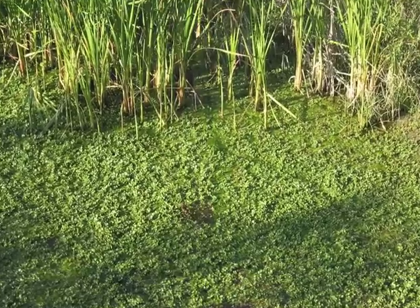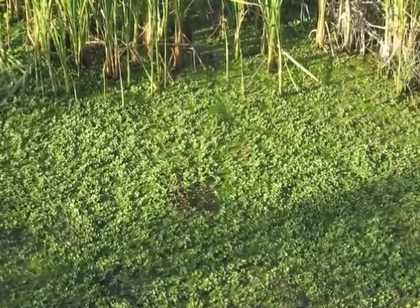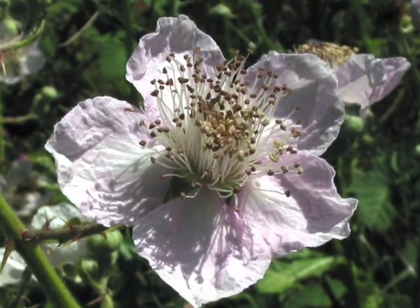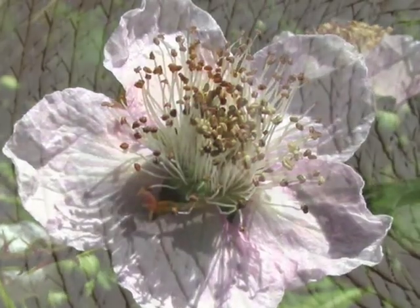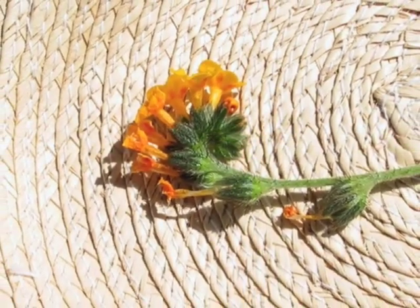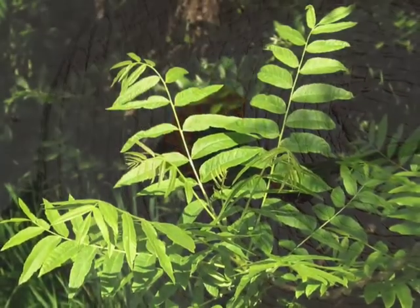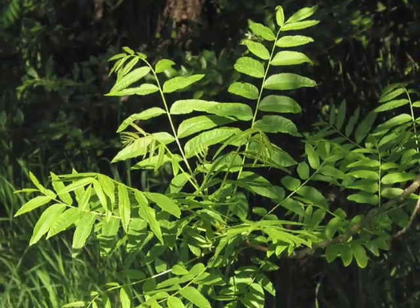A little summer pool in the creek behind my apartment house. Wild blackberry flower. I thought this was a nice, richly colored fiddleneck. The sun just came out on these black walnut leaves.